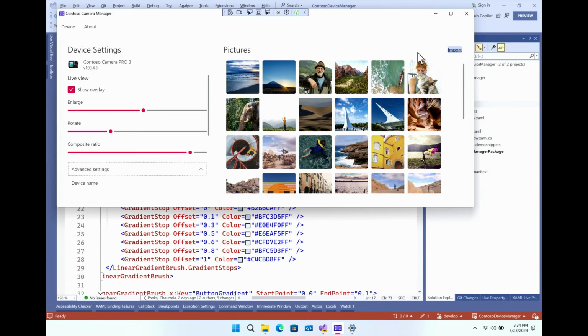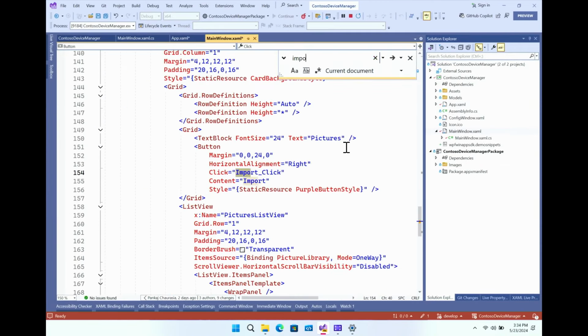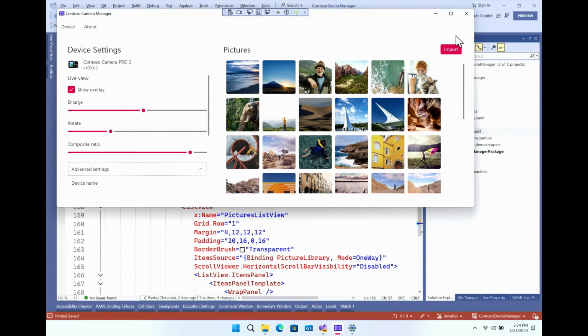Oh, I forgot this import button. It's still looking odd. Control F, import. Oh, that's right, it's using purple style. I want to have it look like an accent button, so default accent button style. This will adapt to whatever accent colors I have. So there you have it. That's the same style you might be used to in WinUI. You can just use that in WPF.